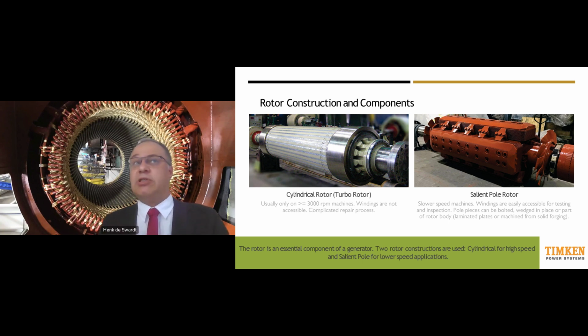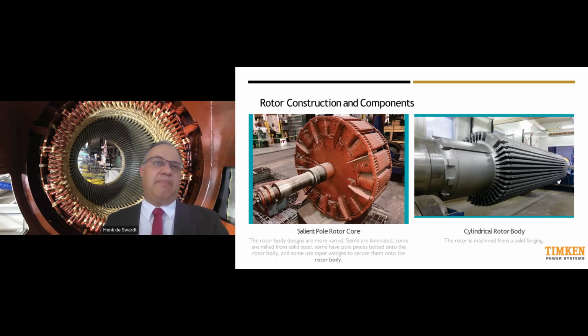On the right-hand side, you will see a salient pole rotor. Those are typically 4-pole and slower speed, in other words, 1,800 or less RPM machines. You can see that the winding is easily accessible. You can see the poles, which the conductors are wound around. These conductors could be round, they could be square, they could be flat pieces of copper, but they're easily accessible. You can see them. It's easy to see what's going on. Let's move on to the next slide.